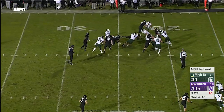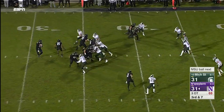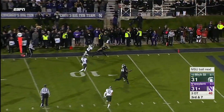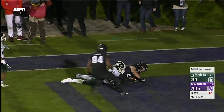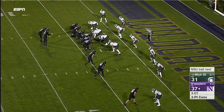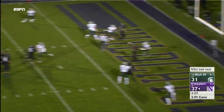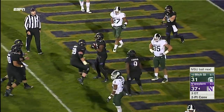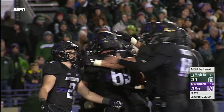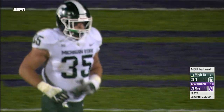Jackson cuts it back. Thorson has Nagel. Flynn Nagel stumbling into the end zone. Well, I mean, they're giving you one-on-one matchups. Take advantage of them on the outside edge. Thorson looking. End zone. Two-point conversion successful as Cameron Green brings it in. And now Michigan State needs a touchdown and two.